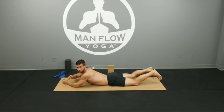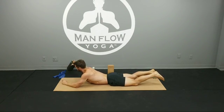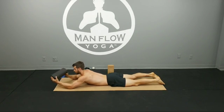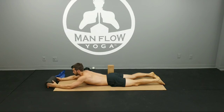One more I'm going to do, introducing some tension here. So you can do this with a foam roller. You can also do this with a TheraBand or a resistance band. Go ahead and bring your arms back up into that Y that you had before. And I'm using a Viper, which is an electronic or a vibrating foam roller.